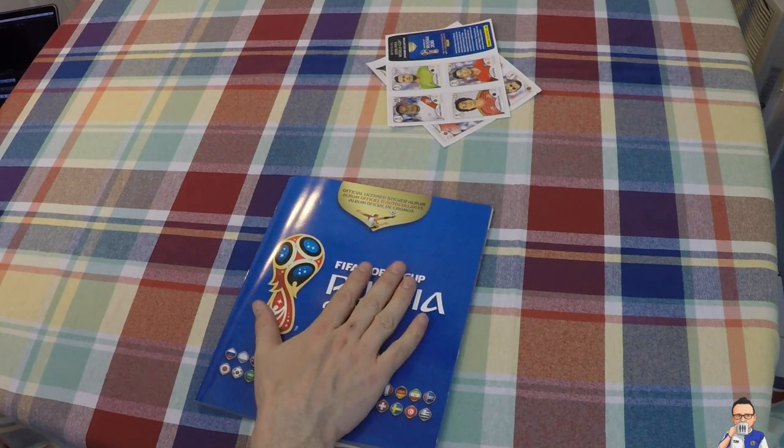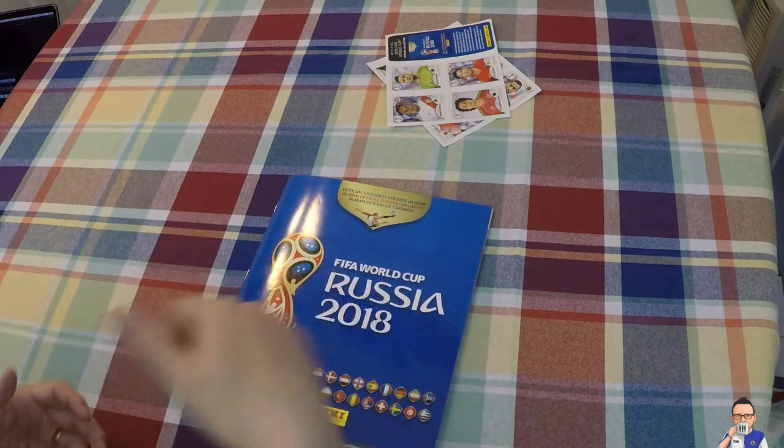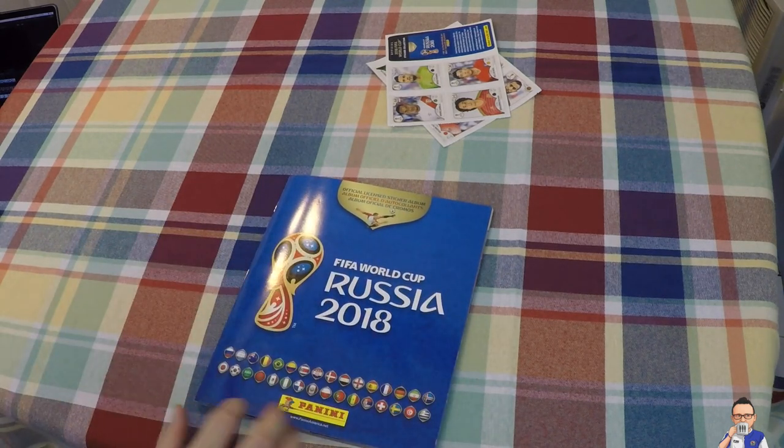So if you haven't checked out the opening of the second box, make sure you do so. We'll also do the whole sticker process business just like I did with the first.